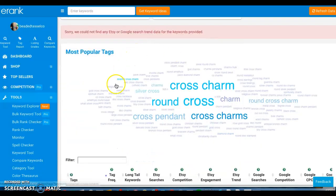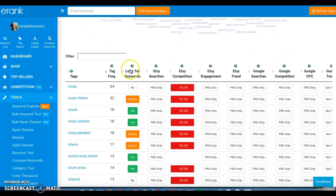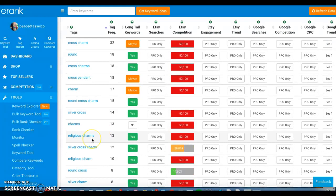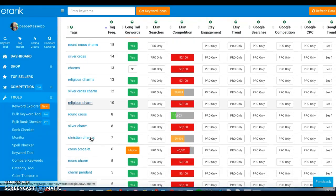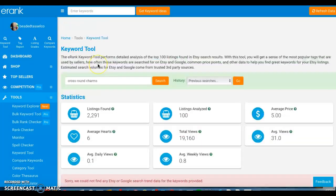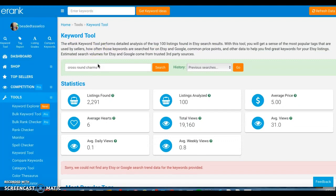So as you scroll down, here are some suggestions that you can use, and as we scroll down a little bit further, we see if it's a long tail or short tail keyword, and as we scroll down, we can see all different suggestions, which is great because we have a lot of long tail keyword suggestions that we can use in this listing. For example, I did not put religious charms in my listing. I did not put Christian charms. Those are all great keywords to use. Remember, Etsy tells us to use variety in your keywords for the best chance of being found.